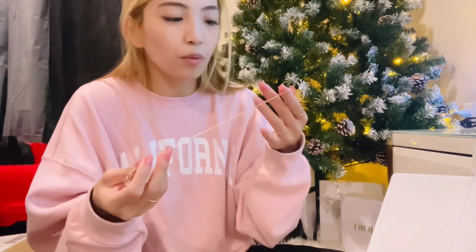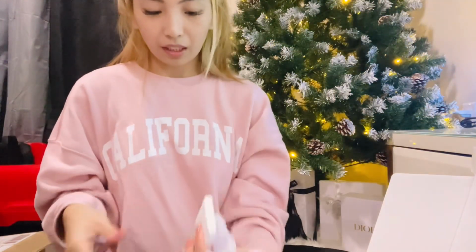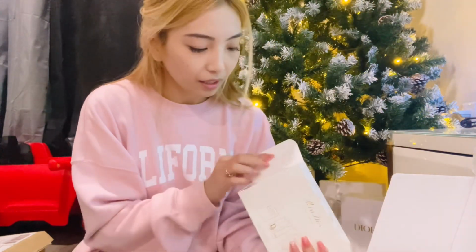Pendant. Oh my god. How gorgeous is this? Wow. Look at that. This is Dior. Thank you, Dior. You never failed me. That's why I really like to buy at Dior. So this is what I bought, the Miss Dior Blooming Bouquet. So, actually, this one is my gift to my mom. Look at that. It's so gorgeous, right?